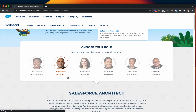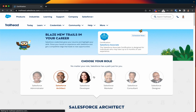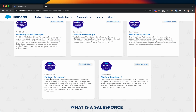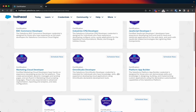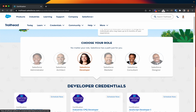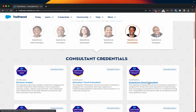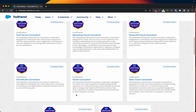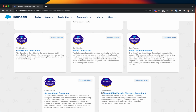When you click on Salesforce Architect, you can see it's different. When you click on Salesforce Developer, you can see more certifications you can schedule. The most popular ones are Developer 1 and Developer 2. And if you want to dive in and learn other industries, it will also be nice to go. Platform Builder is also very common. If you want to switch to other certifications such as Experience Cloud, Education, or Business Analyst for people who are BAs. Another very popular one, right? It's Tableau CRM Einstein, Sales Cloud Consultant.